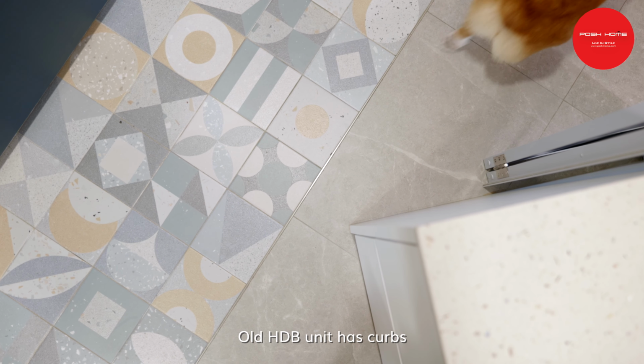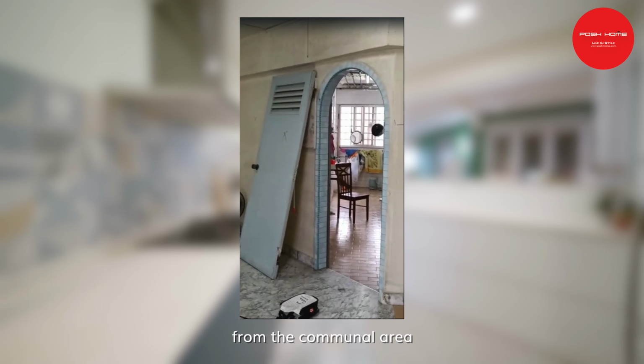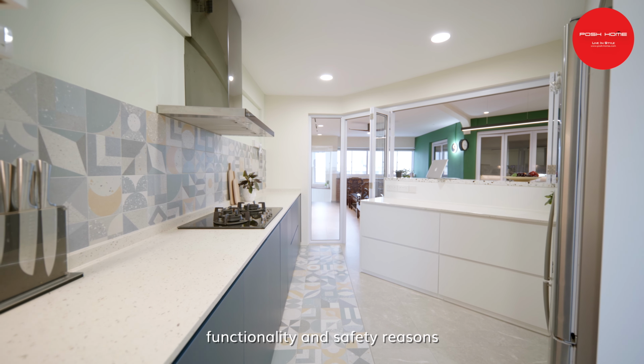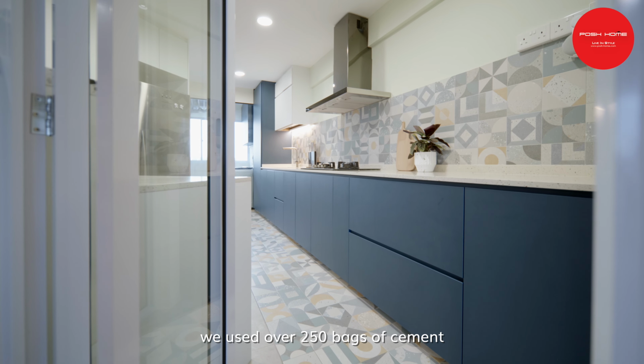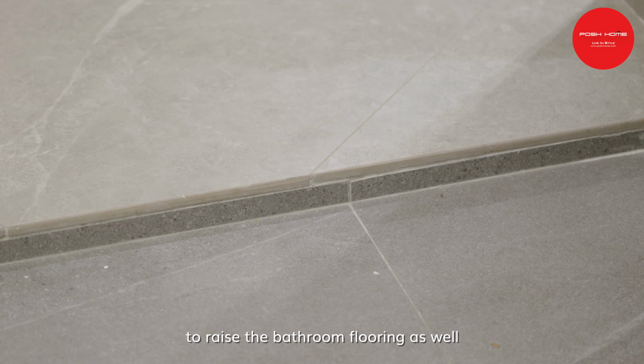All HDB units have curbs. I wanted to create a leveled surface from the communal area to the kitchen for aesthetics, functionality, and safety reasons. To achieve this, we used over 250 bags of cement, and the same cement was used to raise the bathroom floorings as well.